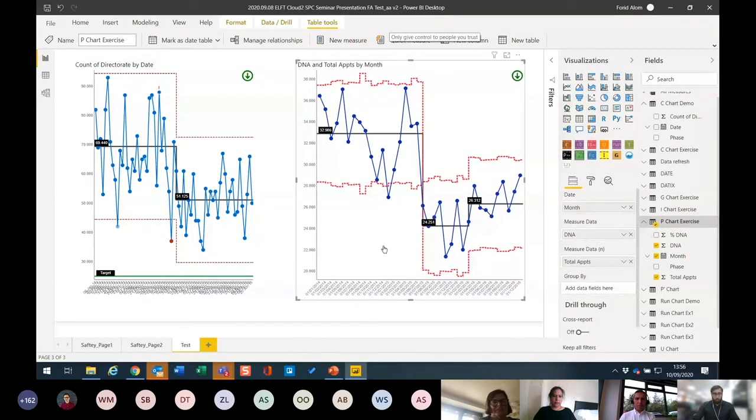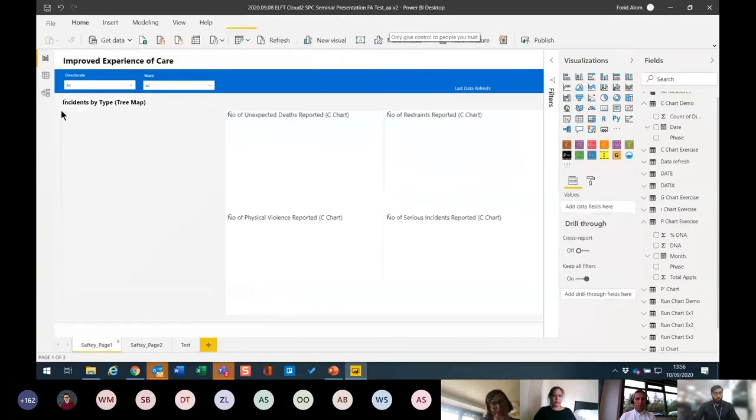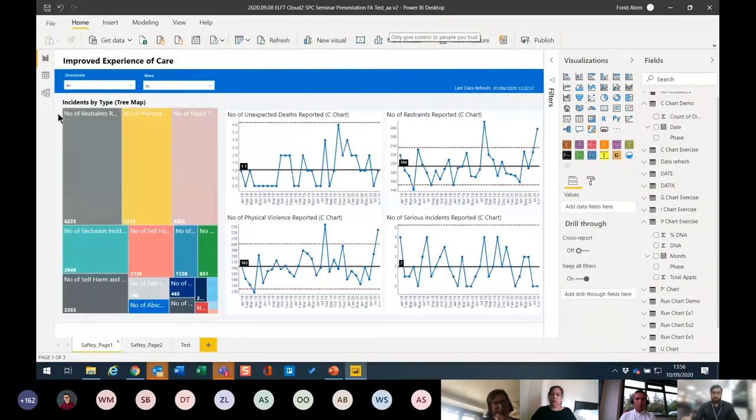So that's an overview of how to actually create the SPC charts and navigate around them. I just want to show you now the really big advantage of this tool and how it's going to change the way in which we do reporting within the trust. So this is a report just on safety. Again, it is all dummy data, but you can see here we've got a filter for director and a filter for ward. And then there's 4 measures here on safety.